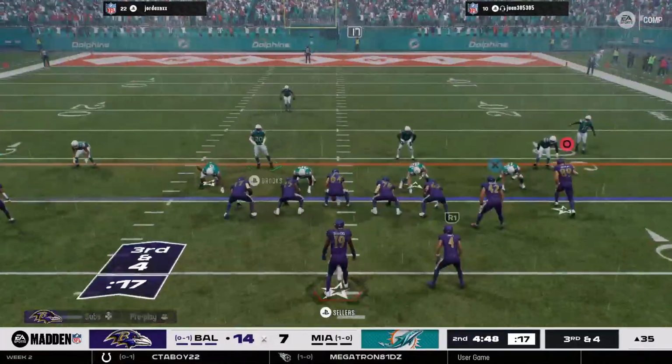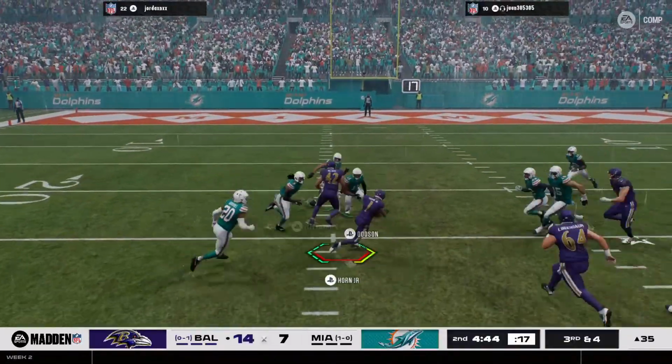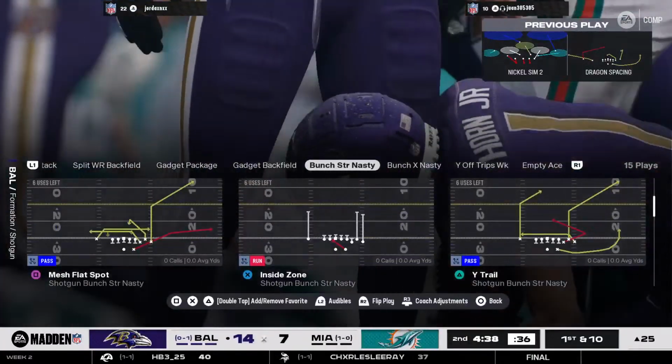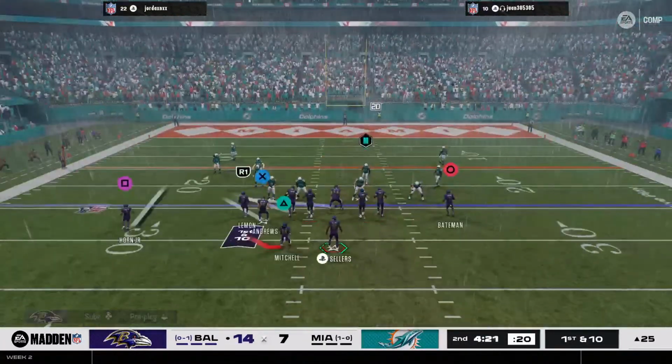Come on. Ready. They'll try and throw it here. Got a man, and Horn has it. And he runs this to the 25 before being brought down. Give him an even 10 yards on the play. And that's good for a Ravens 1st down.